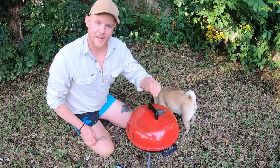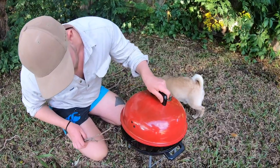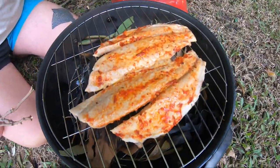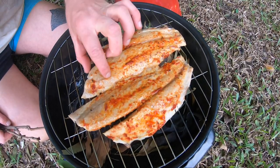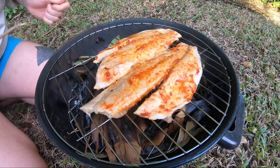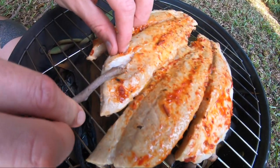Right, the smoke has been going for about 10-15 minutes now. There's plenty of heat in there, and big reveal, look at that. That looks absolutely divine. Let me just check that it's cooked. And we'll have a look at this. I'll just get my stick here. Open that up a little bit. Absolutely perfectly cooked.